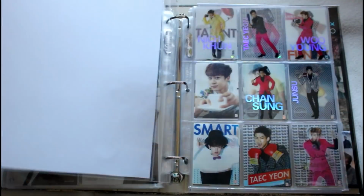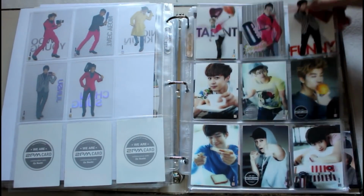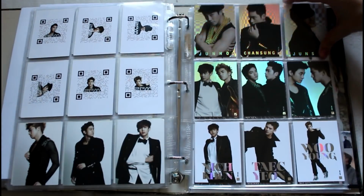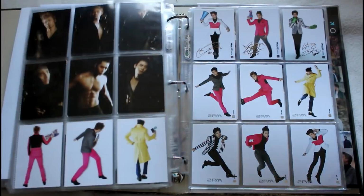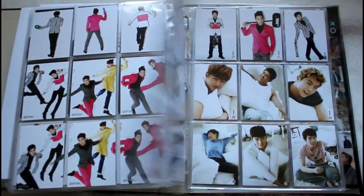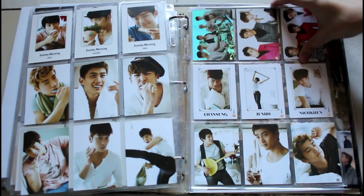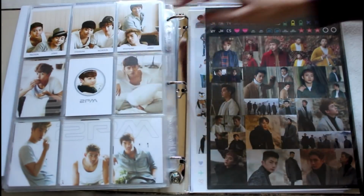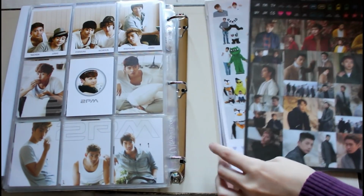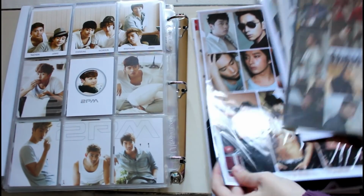And lastly in this binder are their star cards, which I'm still missing this Junho clear card, and then most of their signature cards. I do have Khun's signature card. These are all sticker sheets and just random Chansung things.